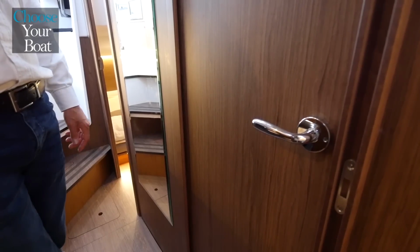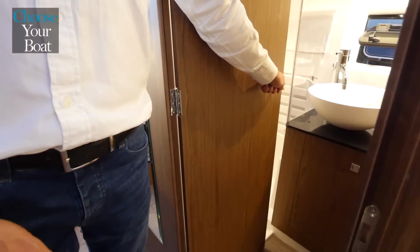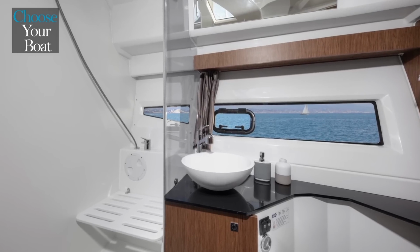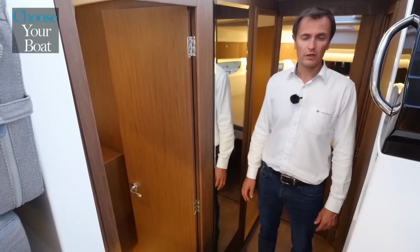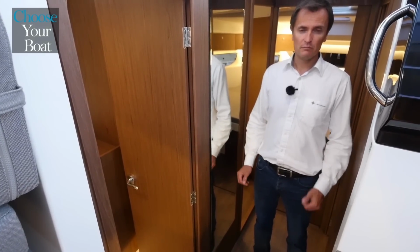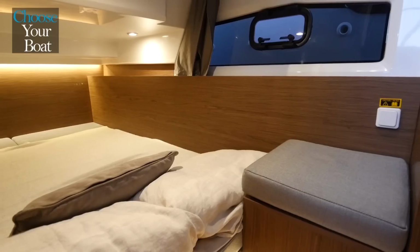And finally, something really remarkable on the 1095. This beautiful head with a sink, a separate toilet, and especially a very nice shower equipped with a seat. Just as with the owner's cabin, the second and third cabins have excellent natural light, with skylights in the ceiling and very large hull windows with a view of the sea.